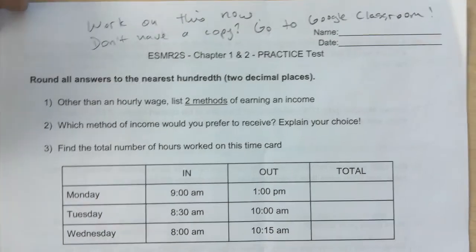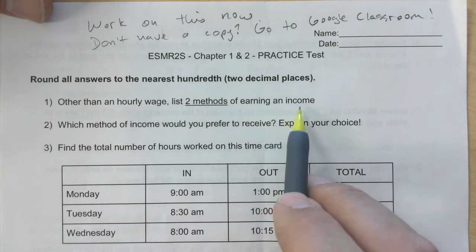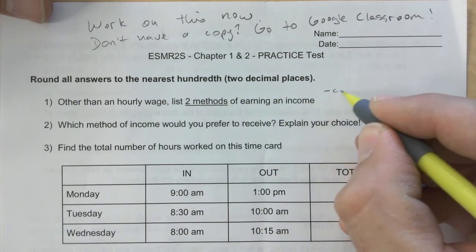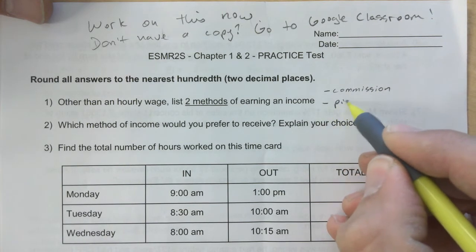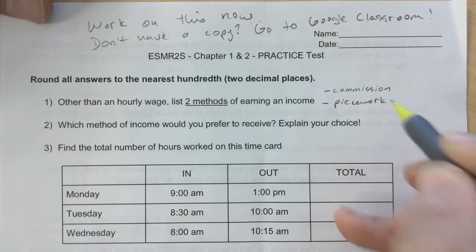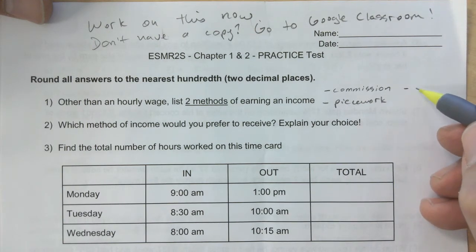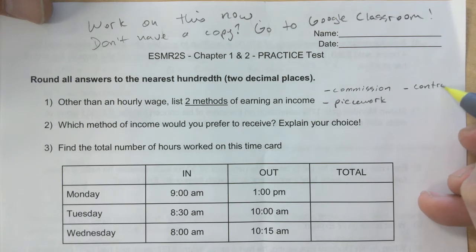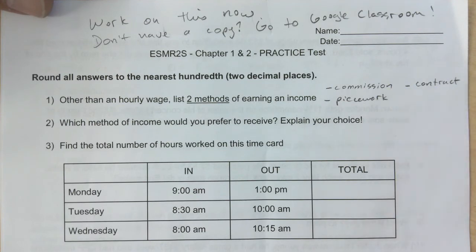So here we go. This is the test review, okay? Other than an hourly wage, list two methods of earning an income. So you could say commission pay, getting paid commission, piecework. We didn't do contract, but I did talk about it in our notes, contract work, and so forth. So those are easy ones to just mention. And the most popular ones are commission and piecework and hourly that we talked about, okay?